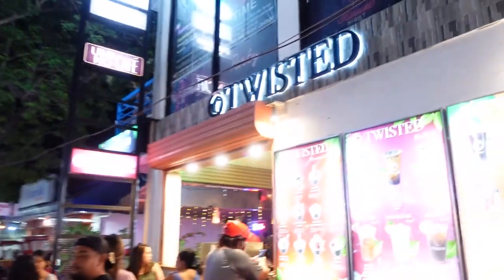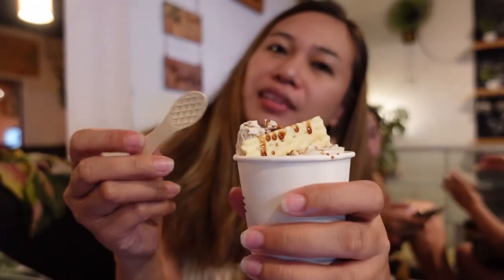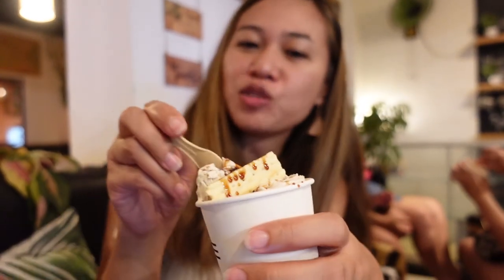On our way to get my favorite ice cream. Let's eat. This one is salted caramel. Two PWDs in town. What a discount. Nom nom. This is my favorite ice cream in Bantayan. Yum yum.